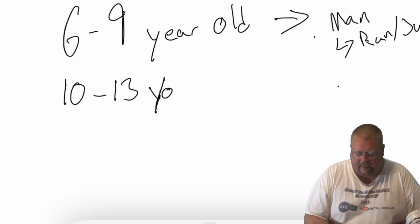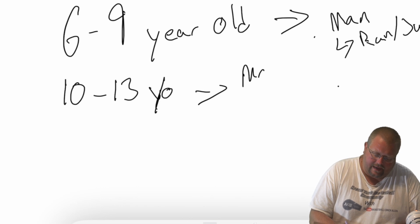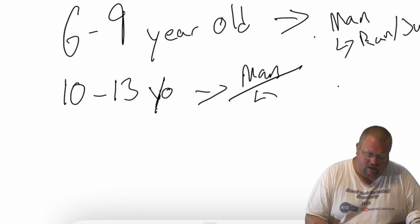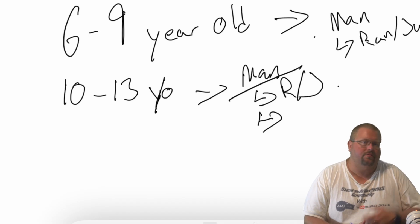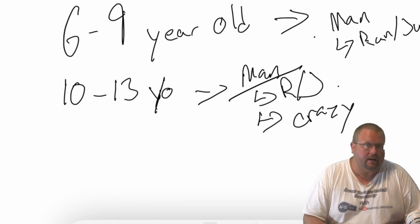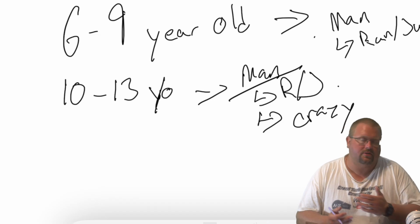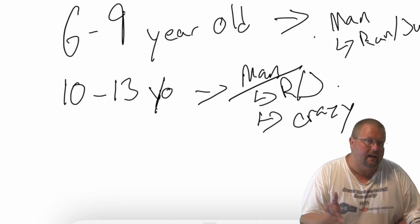Now, from the age groups of 10 to about, I would say maybe 13, well, I'll put YO for year old. And from there, I would be looking at maybe running a man-to-man, but also I would be looking to run maybe run and jump, so R/J for run and jump. And then I would also be looking to run either something crazy, like my unbeatable defense, so I'll put crazy, because that defense is pretty crazy, because basically what you're doing is you're trapping the corner and doubling the low post and leaving single coverage from the free throw line and up.